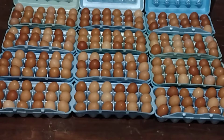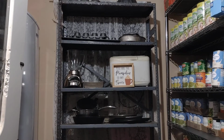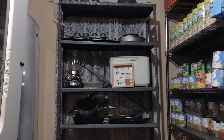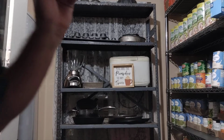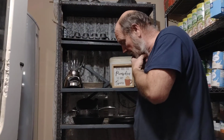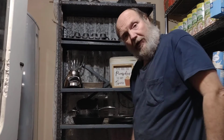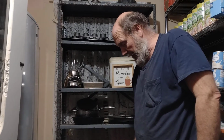I don't know if you could see me there in the beginning or not. I'll try this again. But these, let's see, we got 18 dozen eggs, and that was in a week. And that was only from 20 some hens that laid these eggs.